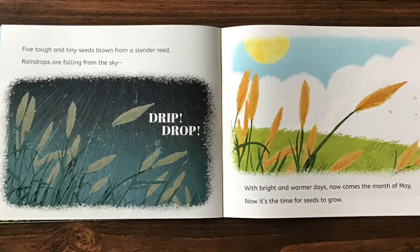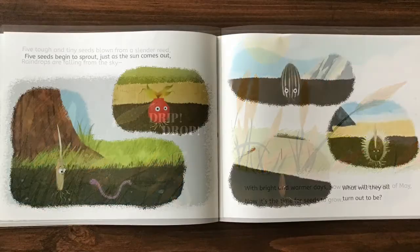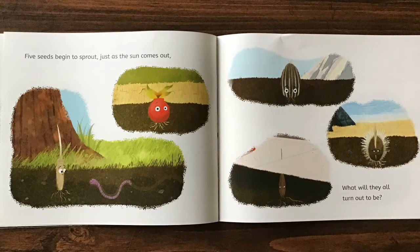Raindrops are falling from the sky, drip, drop. With bright and warmer days, now comes the month of May. Now it's the time for seeds to grow. 5 seeds begin to sprout just as the sun comes out.